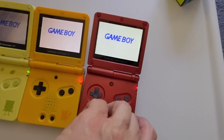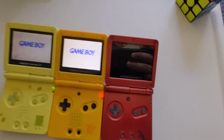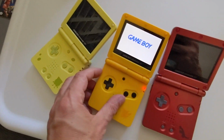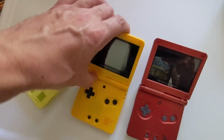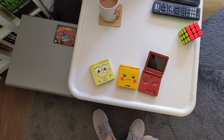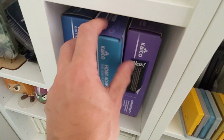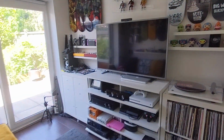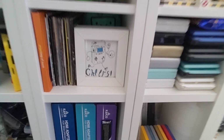The IPS screens are awesome, but the downside is that they do eat through your batteries. So I have modded some of my own batteries as well to make them last a bit longer. A few of the classic Pokemons there. We've got various adapters for using HDMI on different consoles, which is very useful when you're working on a modern TV like the one over here.